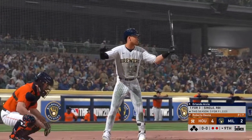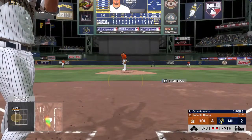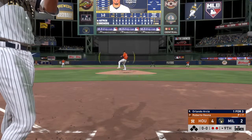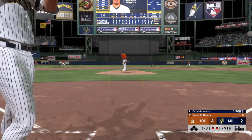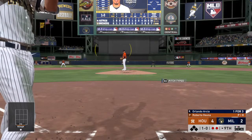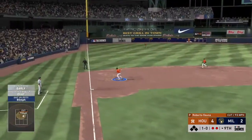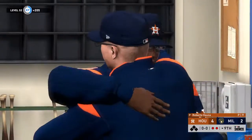Now at the plate, Orlando Arcia, and he needs to make something happen. They're down to their final out here in the 9th. From the stretch, here's the pitch. And this one's not close. It's in the dirt for ball 1. Swing and a line drive. And he'll put this one away, and with that, the ball game is over.